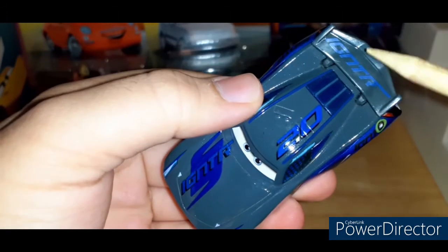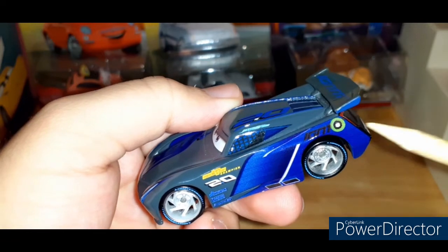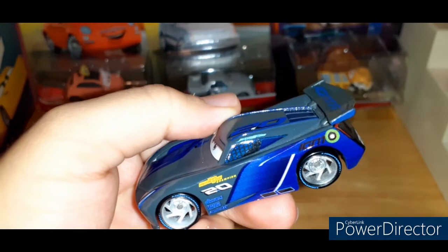But yeah, same tire over here. Here is the hood as well. It's a pretty cool car. Igniter and the S right back there. 2.0 right there. Igniter right there. Igniter, same thing on this side. And here is the annoying green little circle that I did not like.